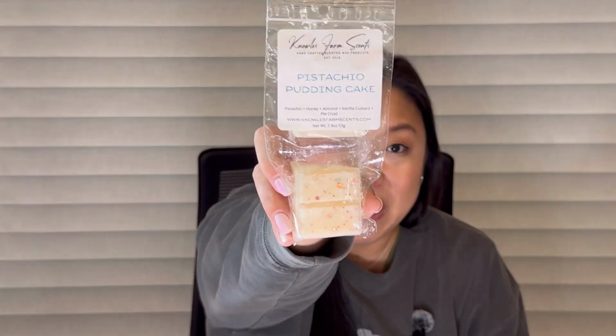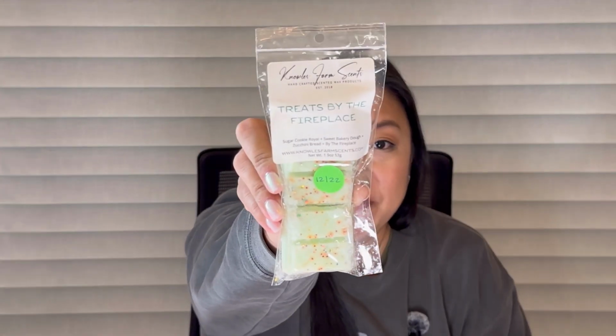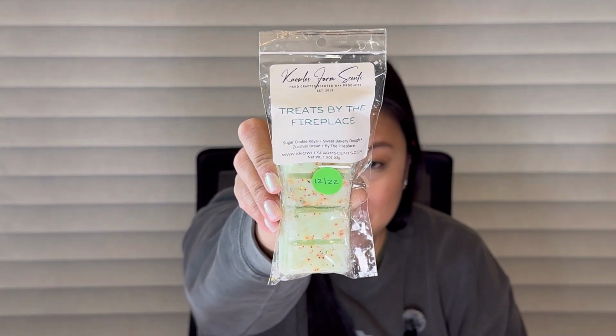and they're all so good because his strawberry pound cake is really nice. I have 2 little pieces left of pistachio pudding cake, pistachio, honey, almond, vanilla custard, and pie crust. I love this one. I pulled treats by the fireplace, sugar cookie royale, sweet bakery dough, zucchini bread, and by the fireplace. Love this one, and this one's going to be in his upcoming pre-order, and trust me, you need it.